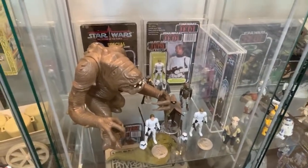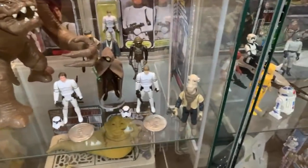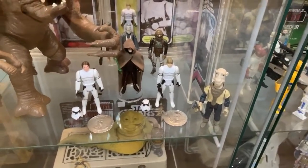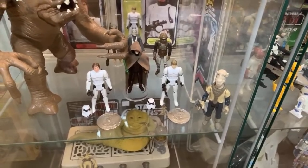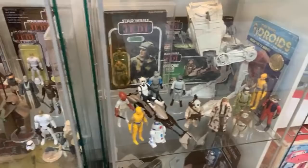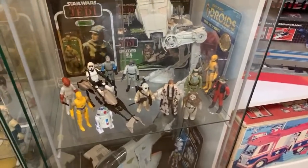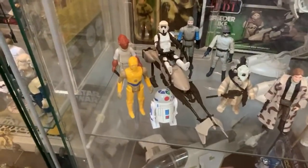Down here, a few more customs and original pieces. I've got my Rancor. These are all customs at the front, or custom reproductions. Yak Face, Han and Luke in Stormtrooper disguise, and carded at the back. A bit of an Endor shelf, I suppose, with the AT-ST. Those droid figures are from Stan Solo.